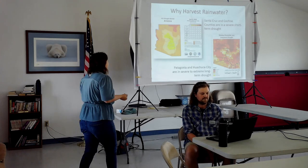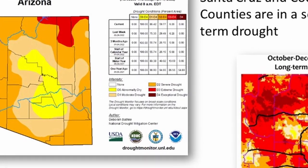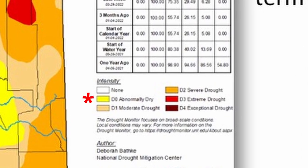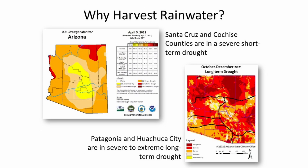So usually when we see red and orange and yellow on the map, it's not good. And we can confirm that it's not really very good in this map. So this is showing, unfortunately, the data points are a little difficult to see, but yellow stands for abnormally dry. The light orange is moderate drought. The dark orange is severe drought. And then it goes extreme drought and exceptional drought. And there are no areas in Arizona where there's not drought.